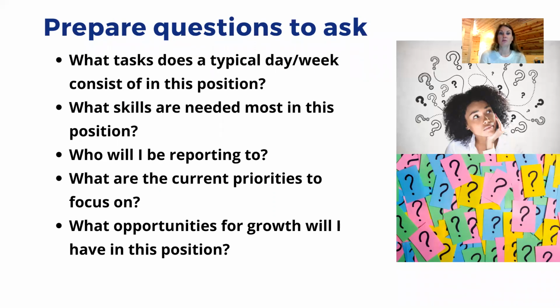What tasks does a typical day or week consist of in this position? What skills are needed most in this position? Who will I be reporting to? What are the current priorities to focus on? What opportunities for growth will I have in this position? These are just a few. Obviously, there's all kinds of lists out there on the internet. Feel free to Google, but definitely prepare to have at least 2 or 3 questions.